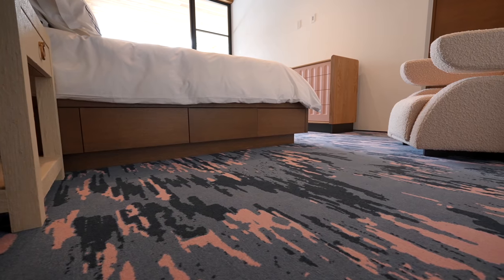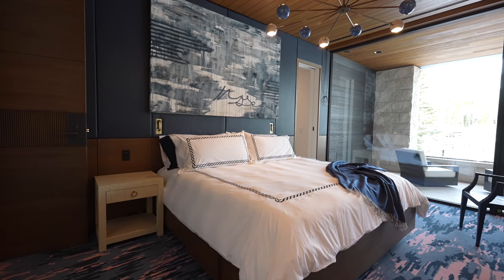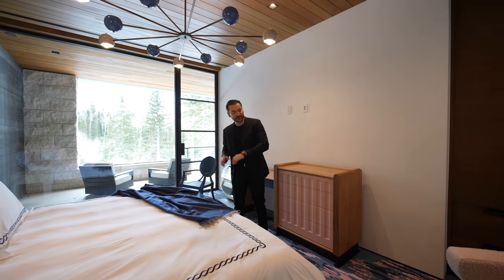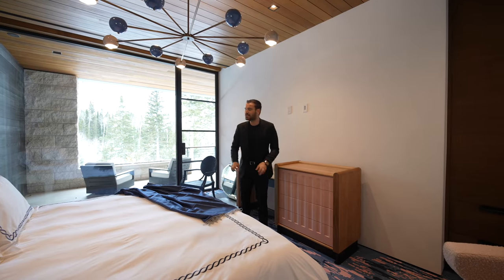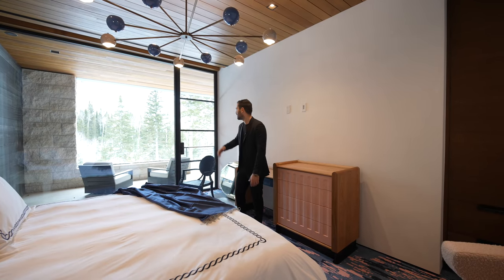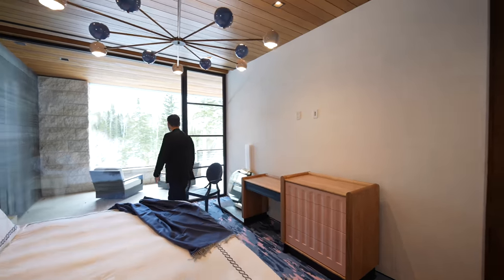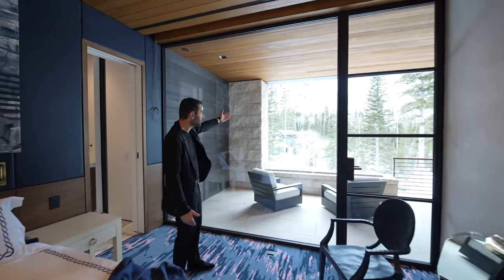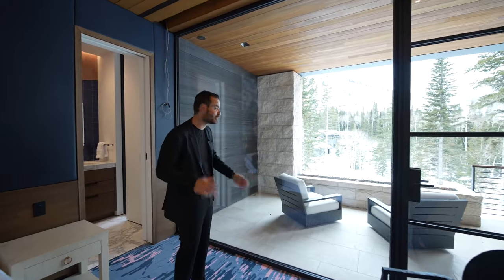Custom carpet on the floors, king size bed on the left. I love the back wall paneling and the chandelier above. Each one of these bedrooms on this level has their own finishes and details and color palettes. Another steel-cased glass door opening up to another covered patio space with a fire pit. I mean, look at the views here. This is awesome, and these are lower level bedrooms.